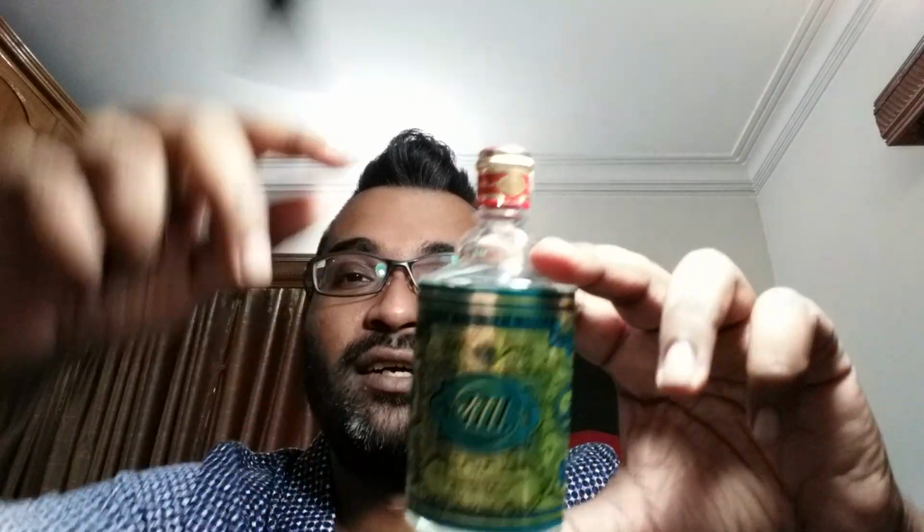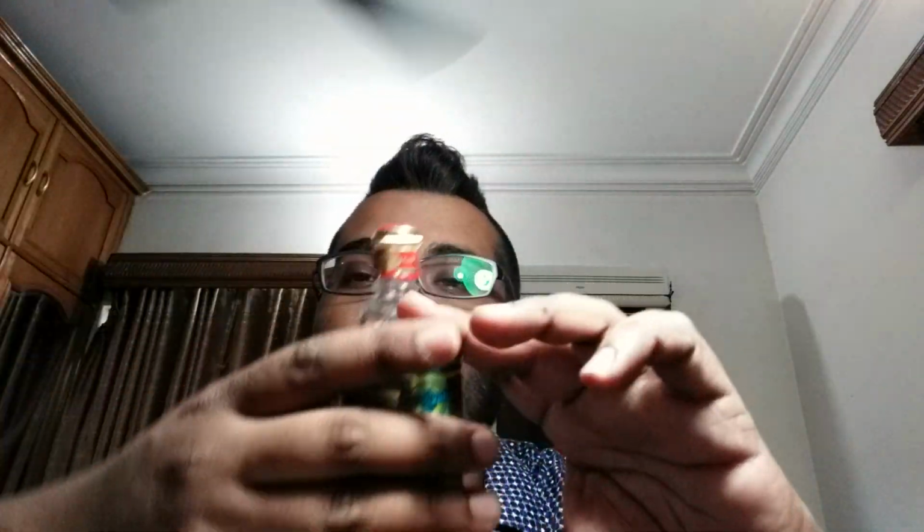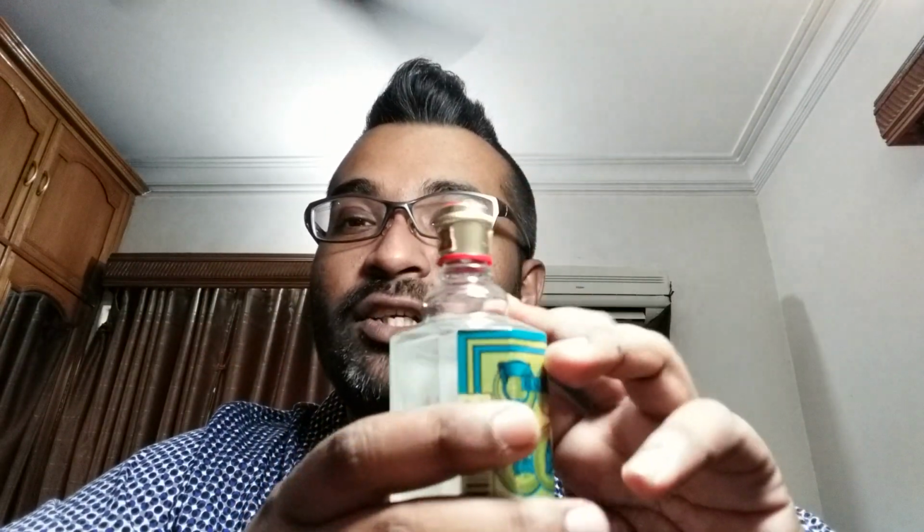It's a nice little sticker. If it comes like this anywhere in the shop, do not buy it, because there is a seal here, which I posted back here. It's supposed to come like this. The sticker's supposed to be here, so that's the sealed one. Once you break the sticker, that means the seal was broken.